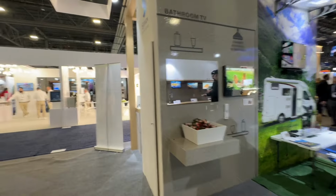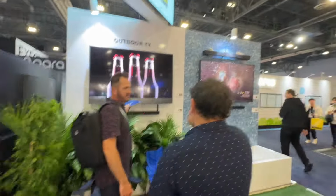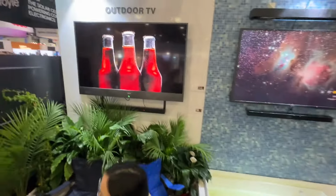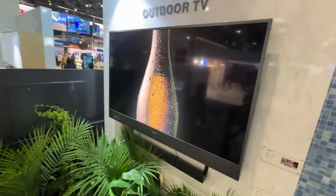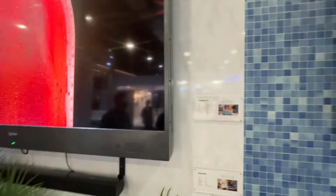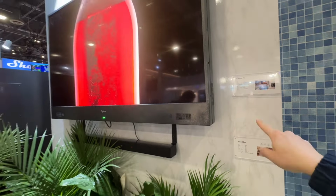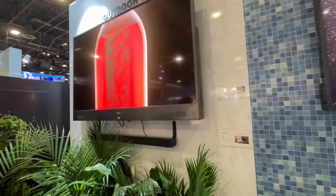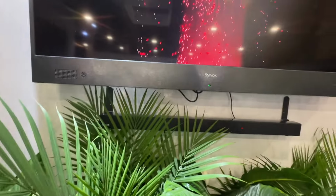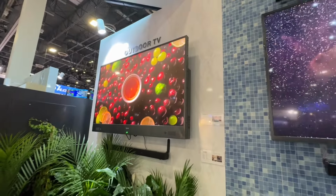Okay, let's check out their most popular outdoor TV. Ooh, selfie stick really helps. So this one has 2,000 nits, available in 45-inch, 55, 65, and 75, IP55 waterproof rating. It is currently paired with the sound bar. It does support the Dolby Atmos. Super high contrast.